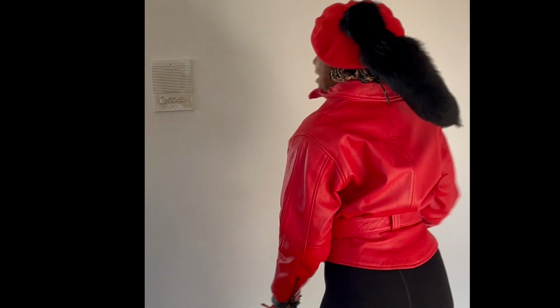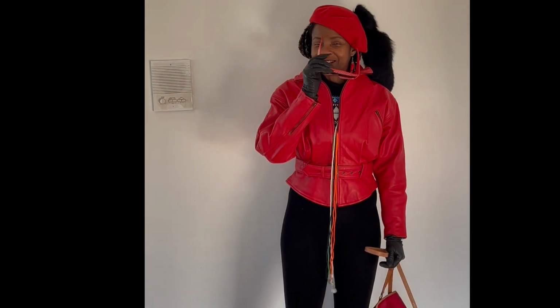Listening for the showcasing of these looks. Comment down below and let me know what you think. Let me know which one is your favorite hat or favorite look of the three. And let me know what you think of the graduation.